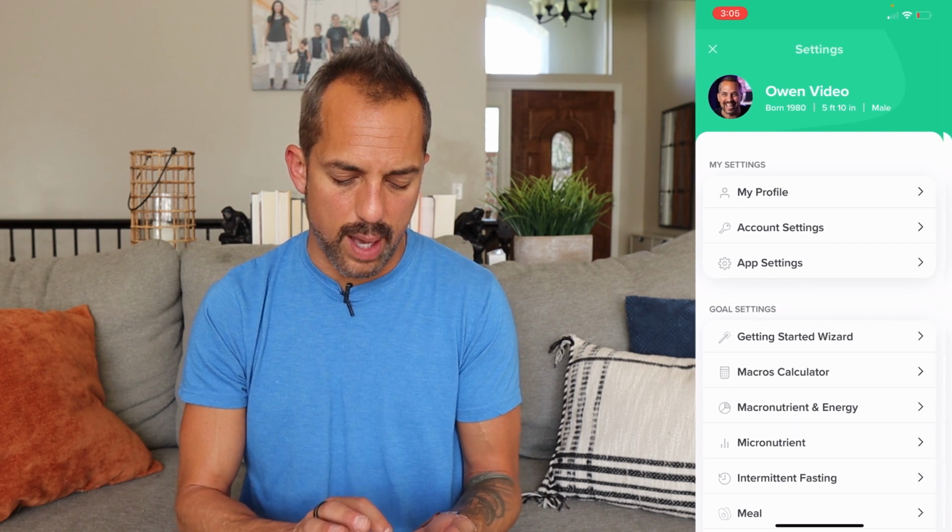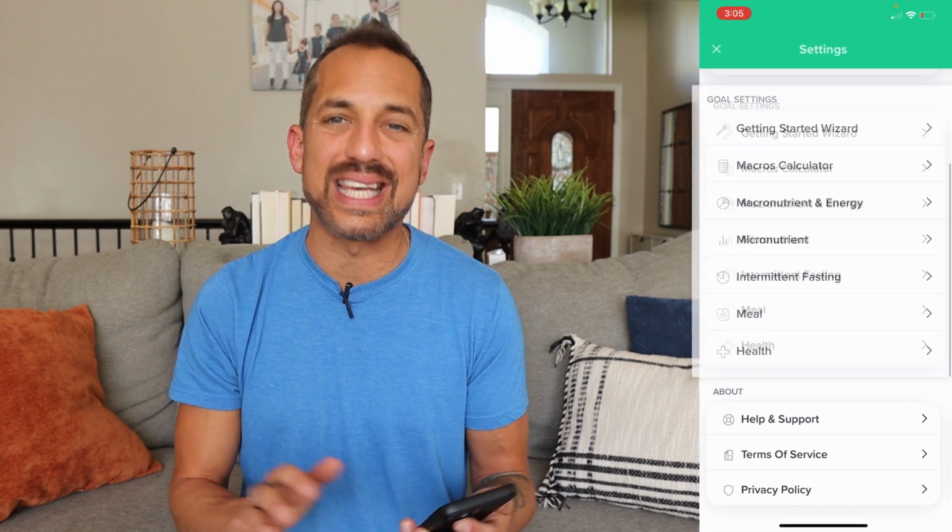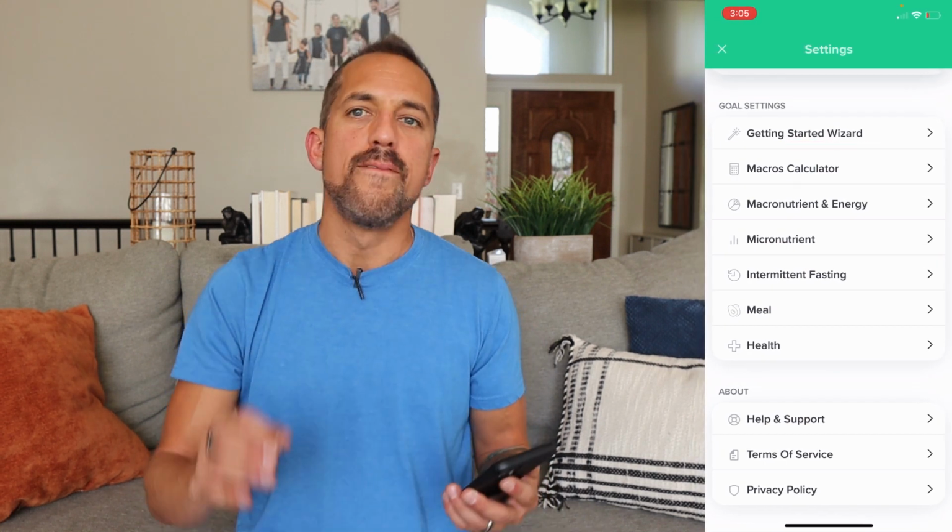Now that you're here, I want you to notice the goals setting features. And you have the getting started wizard there. You can easily tap that and let the wizard walk you through the process. I don't think that's a good idea because you're not going to be tailoring in your own schedule. You're going to be kind of working on a computer default. It's made to get you in the app, and that's cool. But I want to show you guys how to really dial this in one time, okay? So that you're actually tracking and getting results.